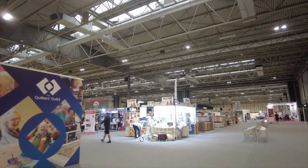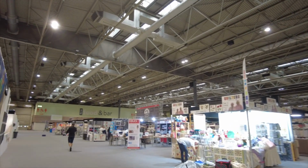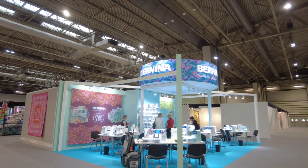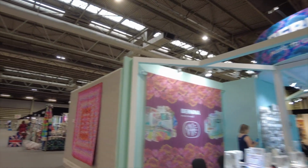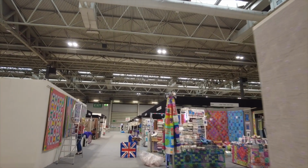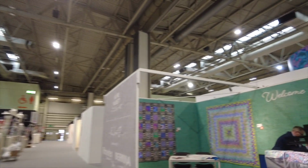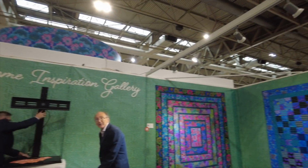It's always best to arrive early because you get to see everything before everybody is in the way. The Bernina stand looks different this year. It's all decked out in Cafe Facet colours because there is a Cafe Facet gallery on the other side. So I'll just take you around there. Here we go. Isn't this nice? Still getting things ready. Hello! Hello there.